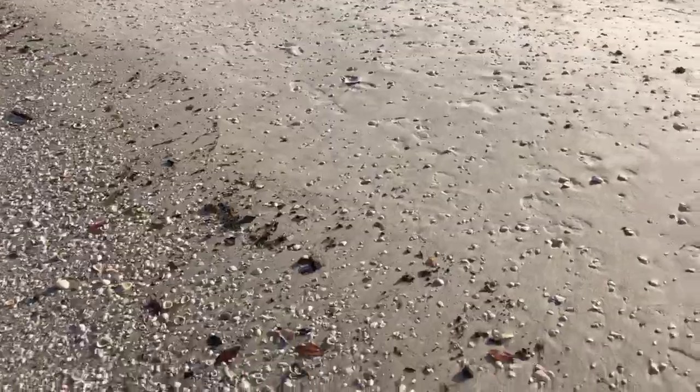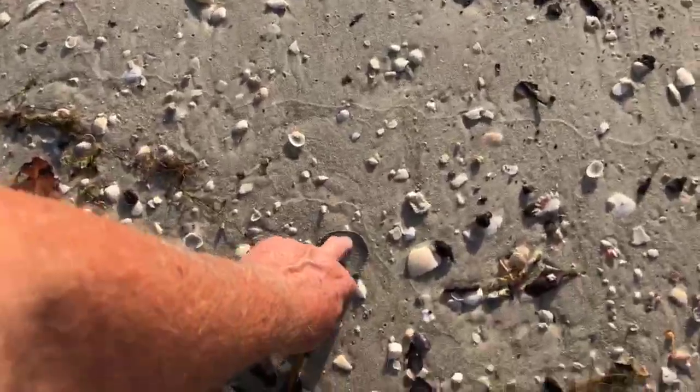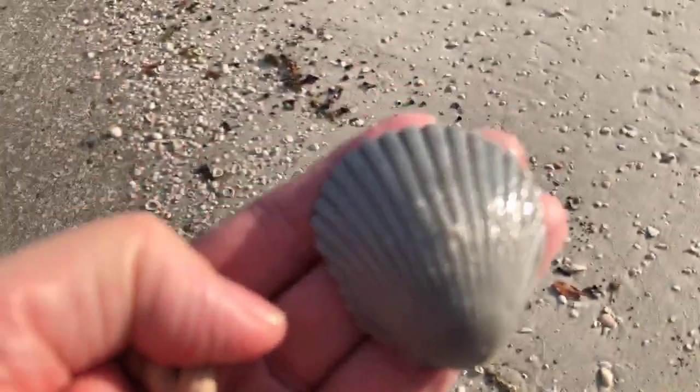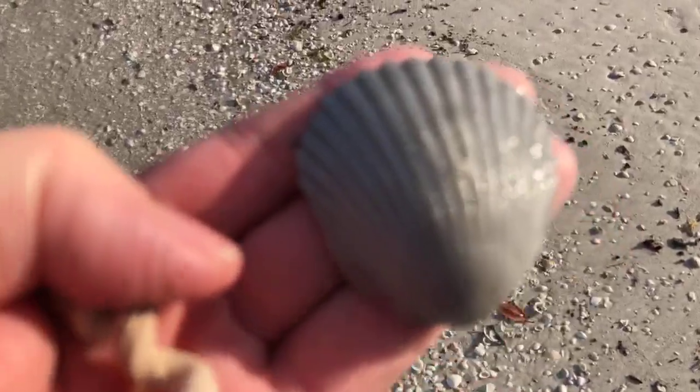There's a black scallop shell. It's missing its little wings down at the bottom. Little black scallop, kind of fading, almost gray.